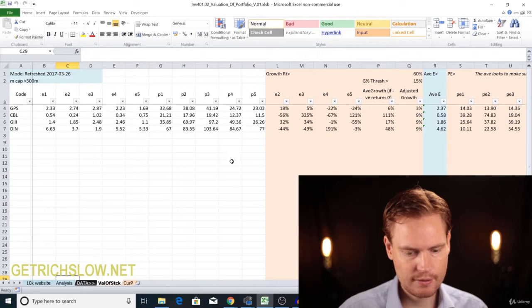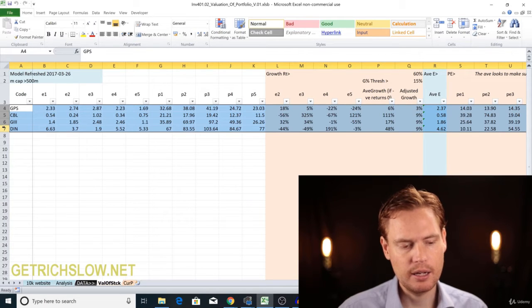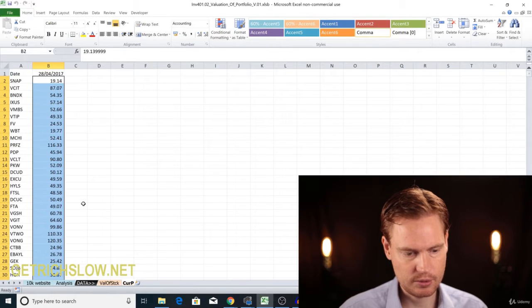Cool. So what I've got here is a file, which is included as part of the course downloads, Inv401 valuation of portfolio, and I've included my valuation of the 4 stocks that I held in my portfolio at the time. And we're going to start with G3. Just to give this some structure, here's an extract of the valuation we did in the previous video, with all the prices of the stocks at that point in time, 28th of April, 2017.